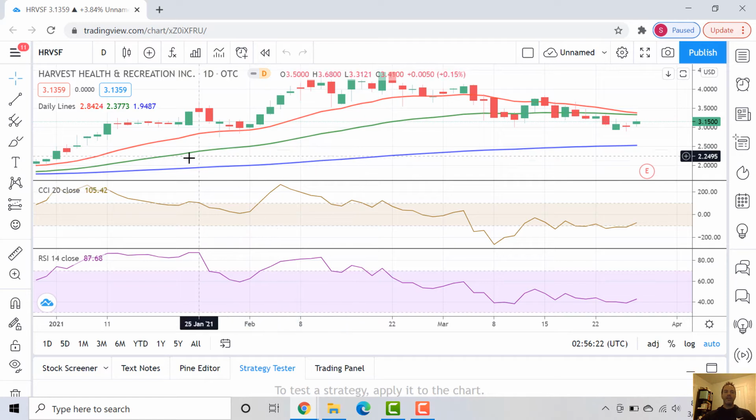We're looking at the daily lines here of moving averages, which we've looked at many times. The short period is the red, the medium period is the green, and the long period is the blue. And you can see signs of strength. We have our short-term periods above our medium term, above our long term. That's definitely a bullish signal.